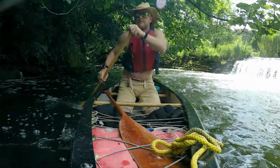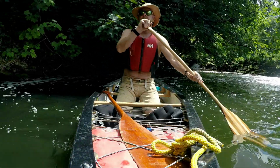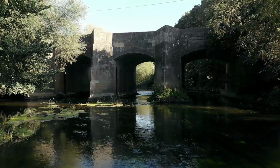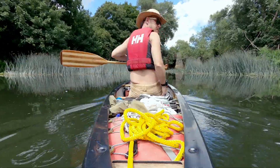Suitably fortified and refreshed, I paddled the last stretch of this route on the river down to the aqueduct at Dundas, where I decided to take out and portage up the steep steps to the canal for the return paddle back to Bradford on Avon.